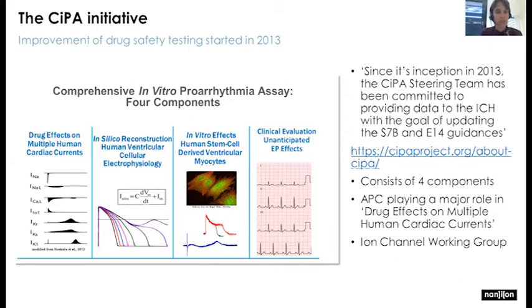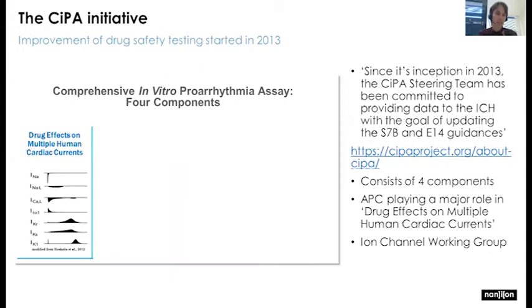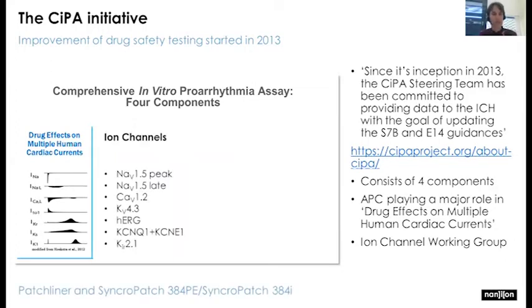Since it started, in the CiPA initiative, Nanion has taken an active role, in particular but not limited to the ion channel working group. This group was set up to test a set of compounds deemed low, medium, and high risk on a number of different cardiac ion channels, including NaV1.5 peak and late, CaV1.2, KV4.3, KCNQ1, Kir2.1, as well as HERG.